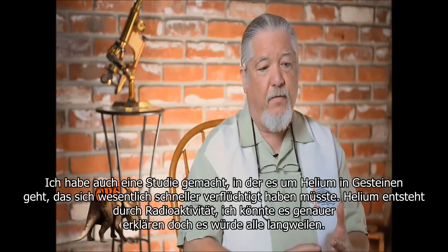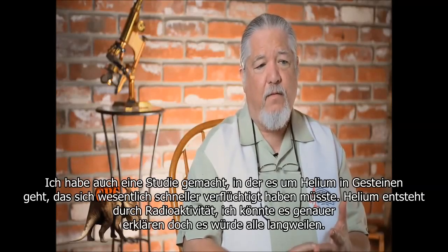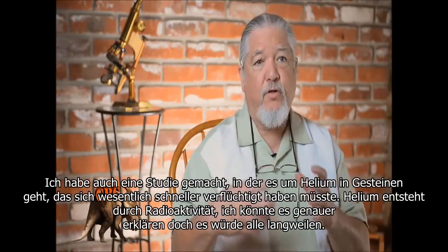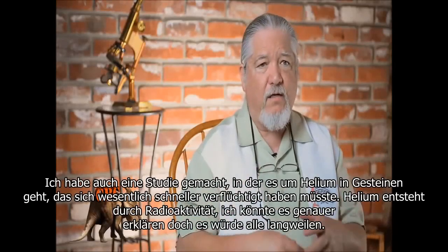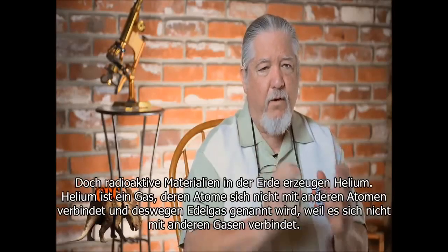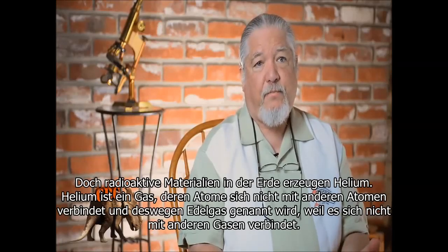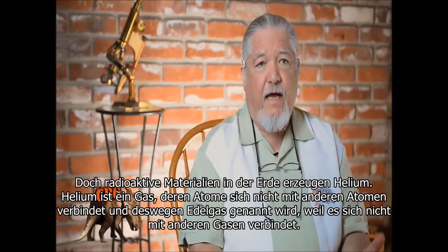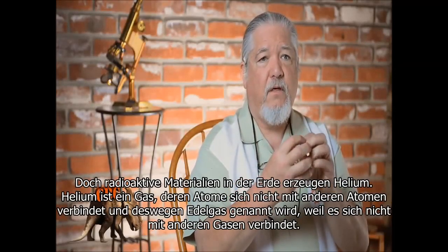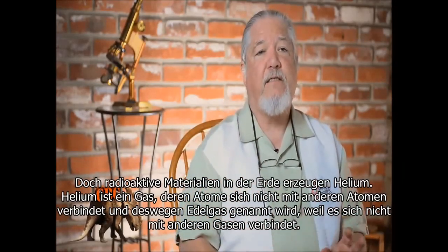Helium in rocks. We did a whole series of studies on helium that should have escaped the rocks. Radioactivity produces helium. I could go into a long discussion about it, but I'd bore everybody to death. But the bottom line is radioactive minerals in the earth produce helium. Now, helium is a gas. In fact, it's a very interesting gas. It doesn't make compounds with other atoms. It's called a noble gas because it's noble and it doesn't associate with other gases.